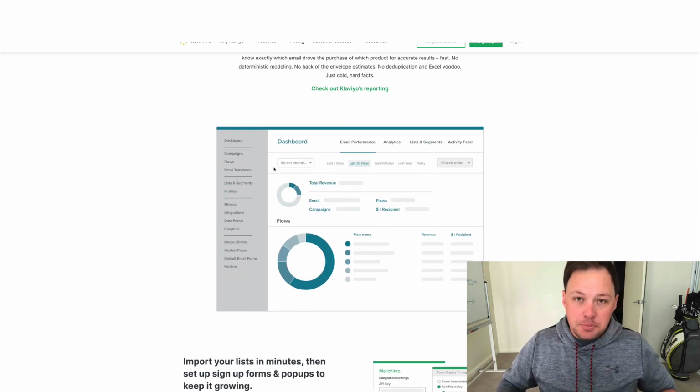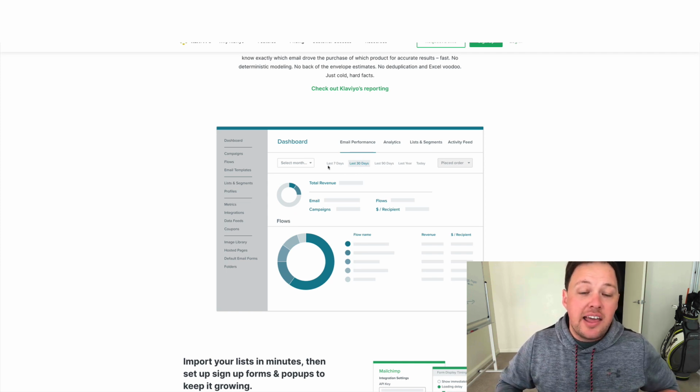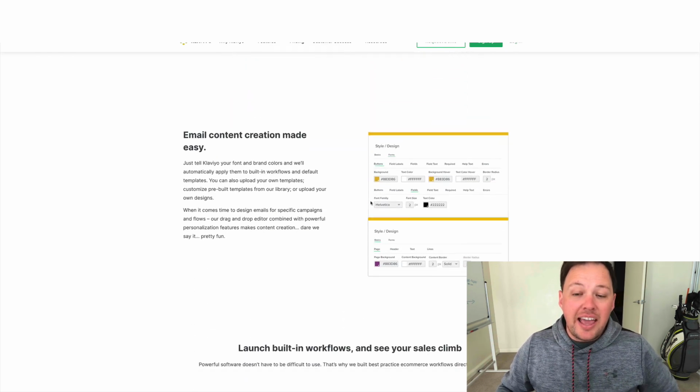Right here, we've got the dashboard. Now, this is really cool because you can see kind of in a month, in the last 7 days, really just breaks down how everything is going at that kind of 30,000 foot view. How much revenue each flow brought in over that set period of time. It's really easy to actually create emails as well.